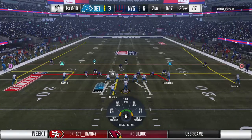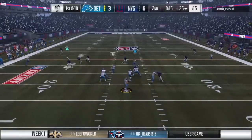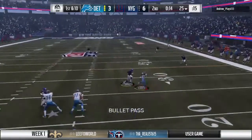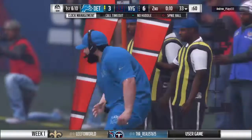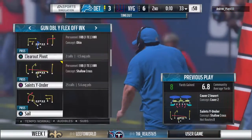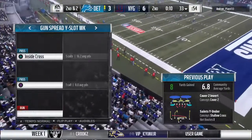22. On first down, Stafford here. He hits Riddick underneath. And he'll get it up to the 33-yard line. Now a timeout signaled for, and they'll get it with 10 seconds to go before halftime.